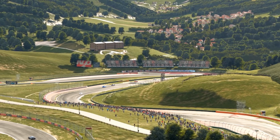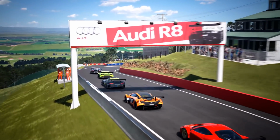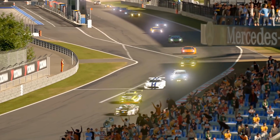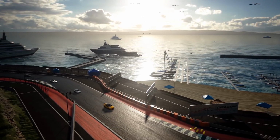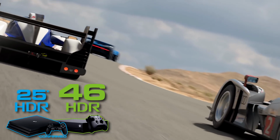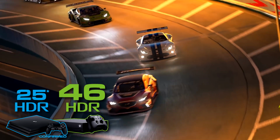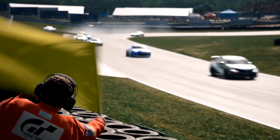Recently, Digital Foundry praised Polyphony for their implementation of HDR on GT Sport, a great example of HDR in-game with customizable options. HDR support on the Pro is 1/3 of the titles at 25 HDR games on the PS4 Pro. The Xbox One X has 46 titles. This puts both at around half of the supported games with HDR.